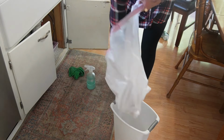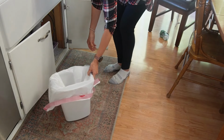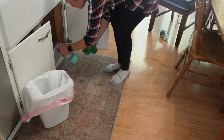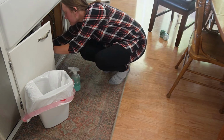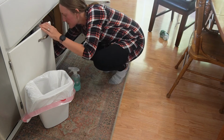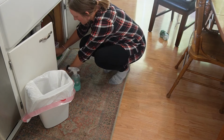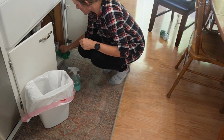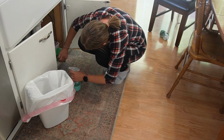And that DIY recipe for the cleaning spray is on my blog as well, if you're interested in having that, and printing it out if you want to keep it on hand so you can pull it out when you regularly need it or when you want to make your DIY spray. So while I had the trash can out, I just wiped out under the sink because sometimes garbage and trash gets missed and we need to clean that out a little bit.